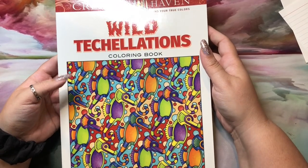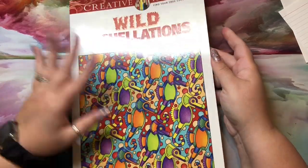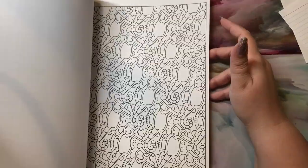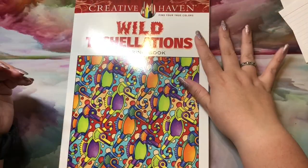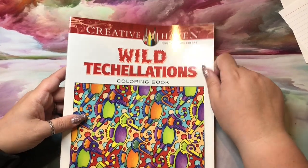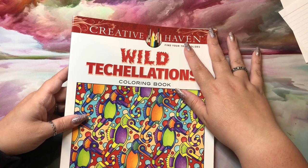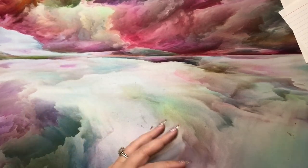And I have Wild Tessellations. This is by John Wik and Creative Haven, and I don't have anything done in here. But I remember back in 5th grade typing class in the computer lab, there was a cool tessellation app. Not app, what was it? It was just called a computer program, not an app back then. And we would play with that all the time. So I wanted this book, but I have not colored in it. Go me.